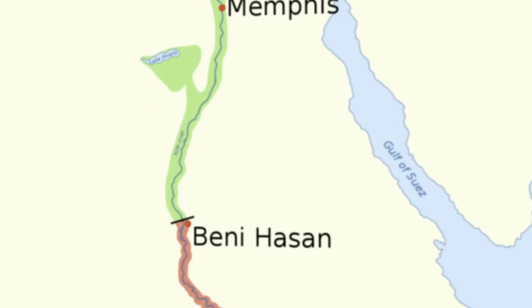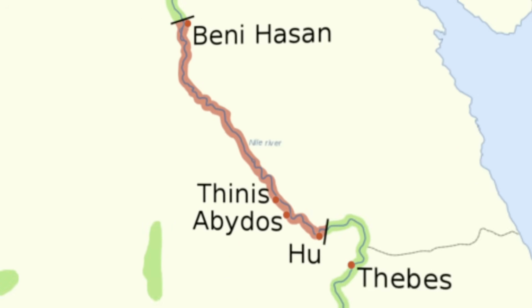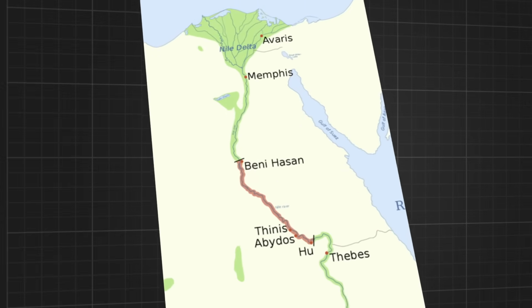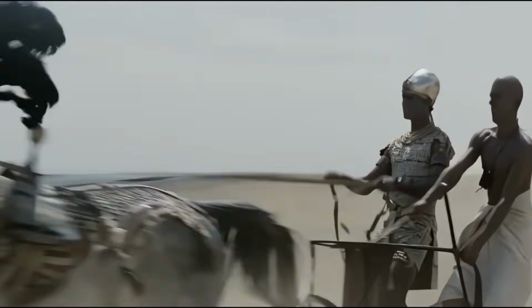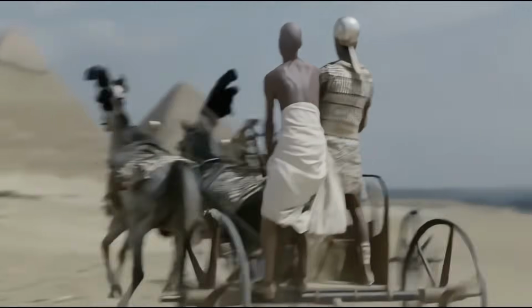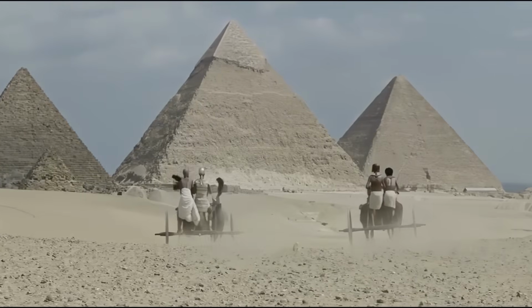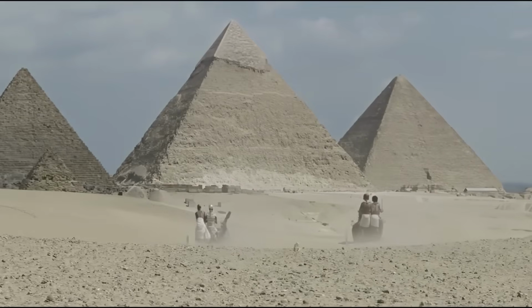Ancient Egypt consisted of several smaller city-states, such as Memphis, Abydos, and Thebes, spreading out along the Nile River. It wasn't until 3000 BCE that Egypt was unified under one kingdom and lasted as an empire until nearly 1000 BCE.